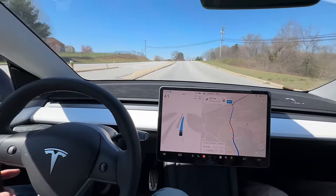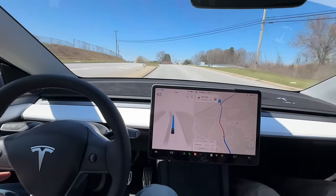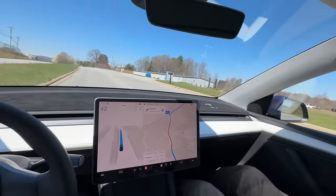This is version 12. We've left Richard's. We're on the way to lunch to Casa Torres. Say hi, Richard. Say hi, guys. Go have a good lunch. Looking forward to it. I'm doing this because it's full self-driving.